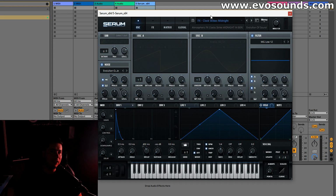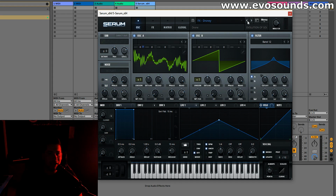Now, the next sound we have, guys, are going to be the effects. The effects are going to be a combination of literally shots, like tech shots and whatnot, that are pretty cool. For instance, here we have FX Clock Strikes Midnight, which is just a metallic kind of hit vibe sound. You can definitely use the low pass a bit. You can mess around and change it up a bit, but that's going to be one of them. As we move along here, we have a drone.